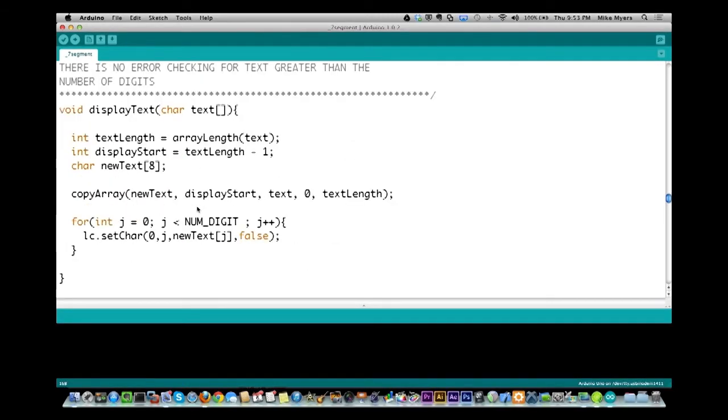So there's the copy array. That's doing the translation, and you're telling it where to start the first array, where to start the second array, and how many characters to translate. And then it's just a simple little for loop that sends the characters to the chip for display.